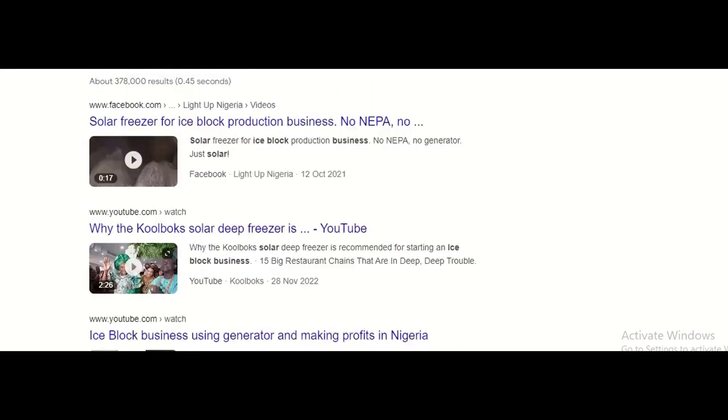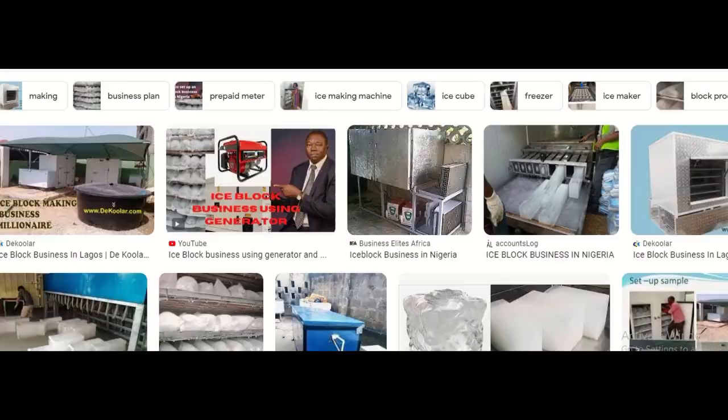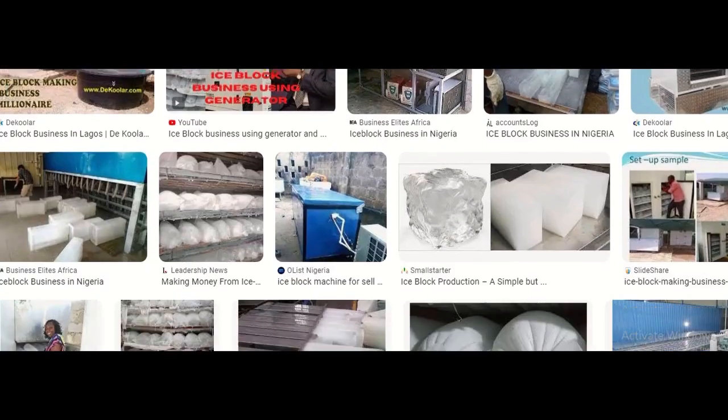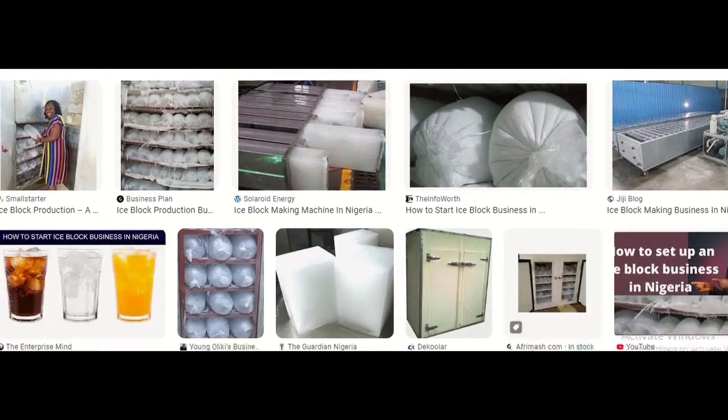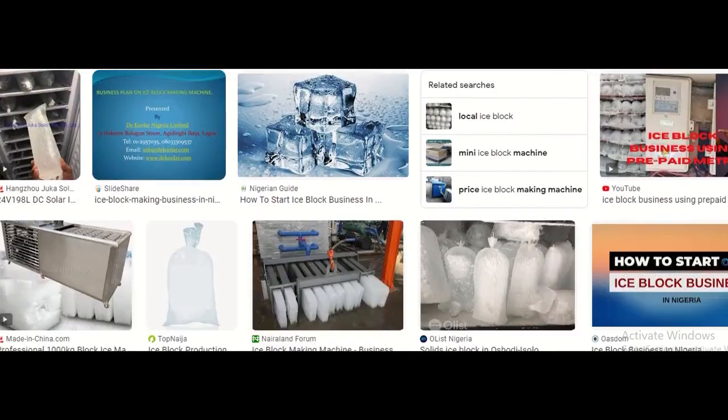You will need cold storage facilities to store the ice blocks once they are produced. Insulated rooms or freezers are essential to maintain the ice blocks' integrity. You see, the ice block machine will produce the ice block in maybe 12 hours, sometimes even in 8 hours. We have machines that do that. They will produce the ice blocks in 8 hours, in 12 hours, in 15 hours, in 24 hours.